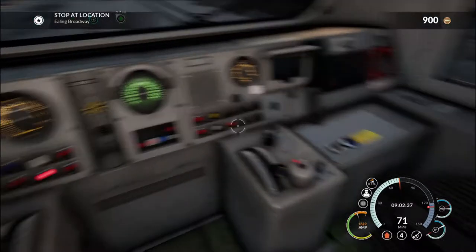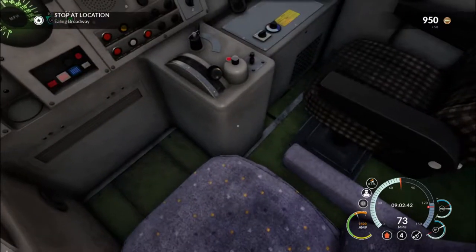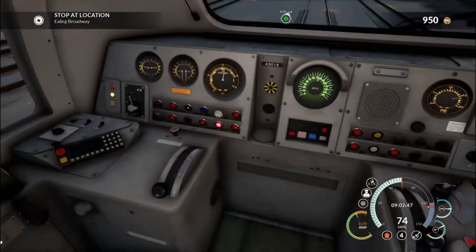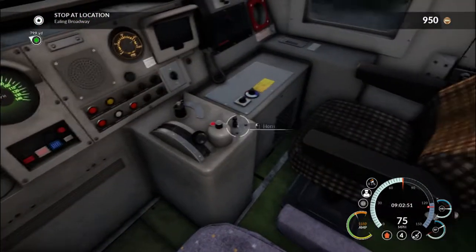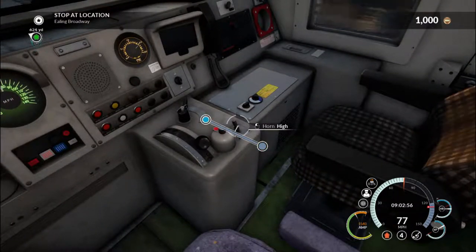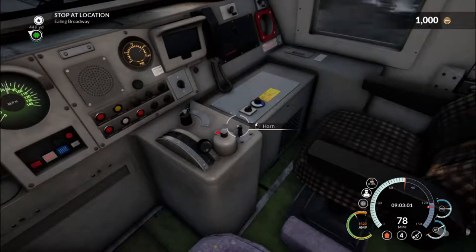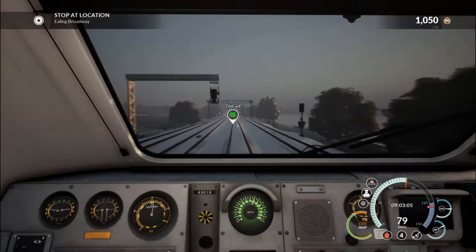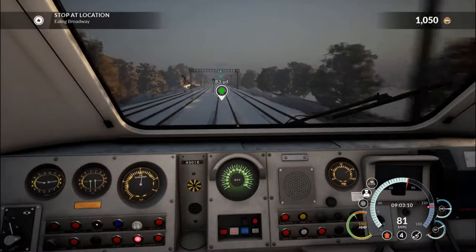Where's the all important one? I know everybody wants to hear. I can't remember where it is on this one. And there we go. I'm sure everybody just wanted to hear that. Nevertheless, we shall carry on.